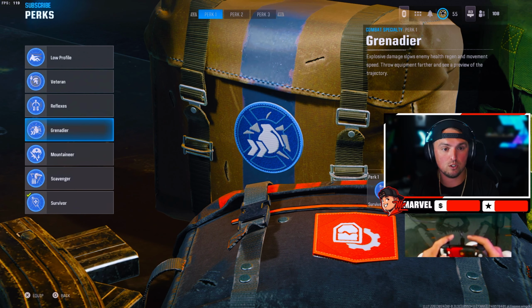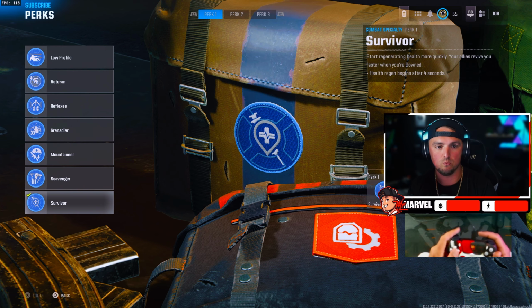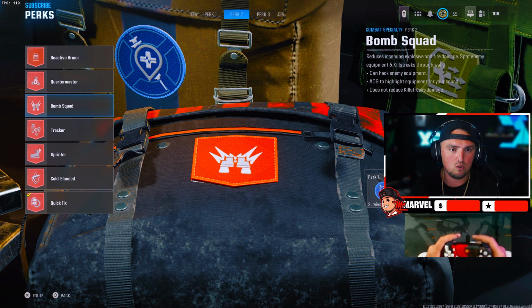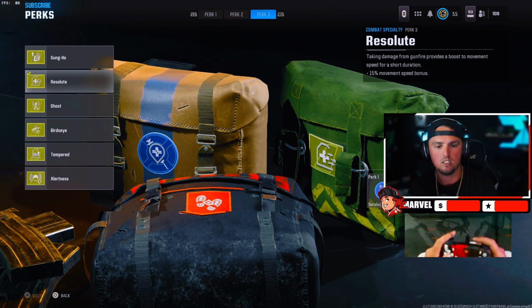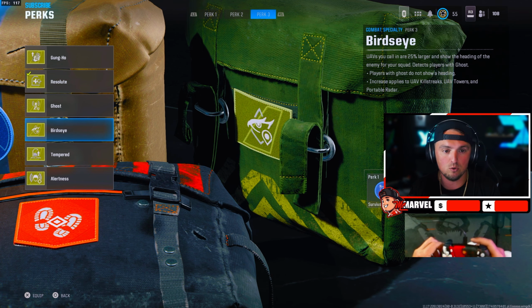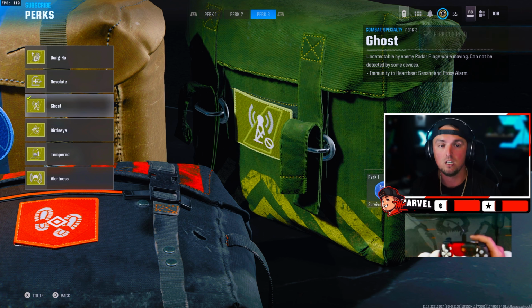For our perks, we're going to use Survivor. That's the best option out there, so most used for sure. The next, we're going to use, I think the tracker perk is what we said. That's the next option under quick fix as far as A tier perks go. Then for perk 3, we're going to put on Ghost. Tempered and Ghost are the most used right now. I used Tempered the first time. We'll use Ghost this time.